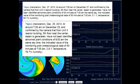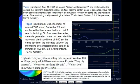Now, I want to go to some TEPCO updates. They're talking about the steam release out of Unit 3. 5th floor near the center, steam is generated. Now, each time they end this with they have not identified it or it's not abnormal. But the steam is being released, and many experts are saying there's a fuel meltdown.